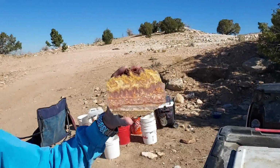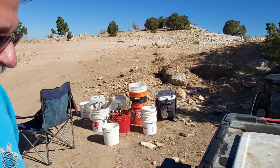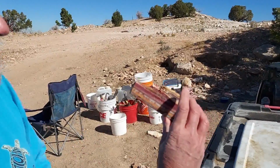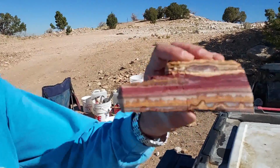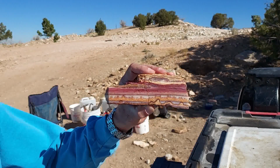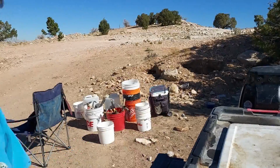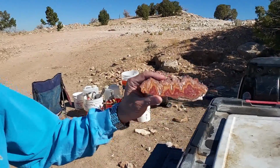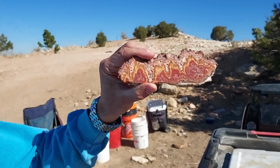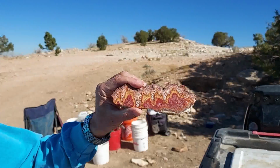Take a look at some of the banded opal here. We call this our autumn sunset. This is our candy opal. Got the reds. Just different minerals that would come up with the water would deposit these different colors. I guess we should have these all wet. Their colors are showing up pretty good, just like they are.